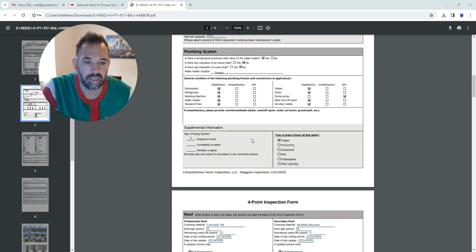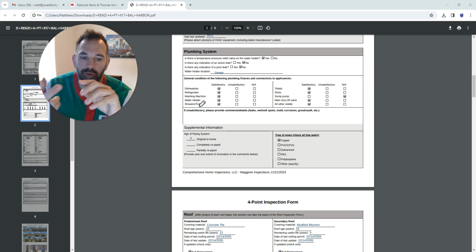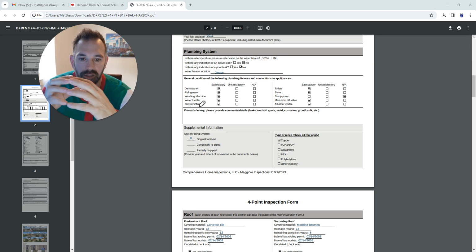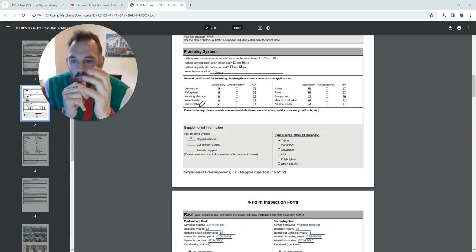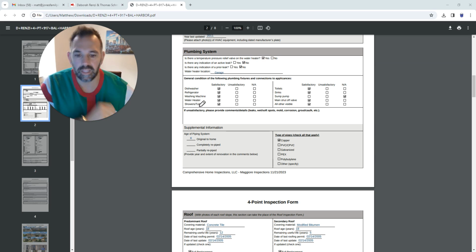The next thing is we're going to go to the plumbing, and an inspector is going to check out in this box right here every piece of plumbing in your house: the dishwasher, fridge, washing machine, water heater, showers, toilets, every sink, all that. And they're going to check to see if there are any leaks, and what type of piping comes from it.